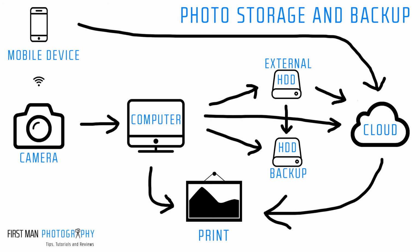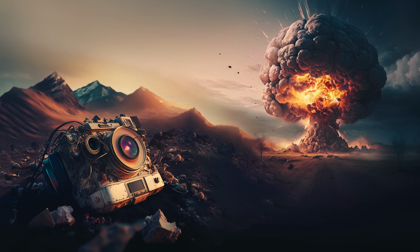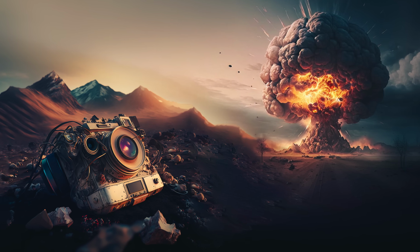Number two is backup. I bet the vast majority of your photos and almost all of human knowledge these days is stored digitally. When the zombie apocalypse arrives, I like the idea of some dogged survivor stumbling across the ruins of my studio and seeing an image of the Lake District for the first time. It's daft, I know, but there is an important point there.